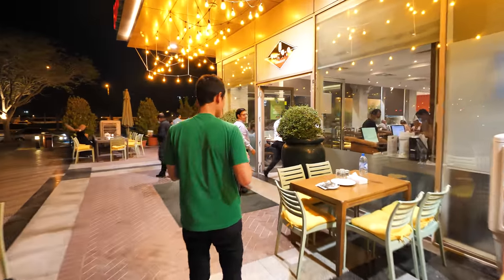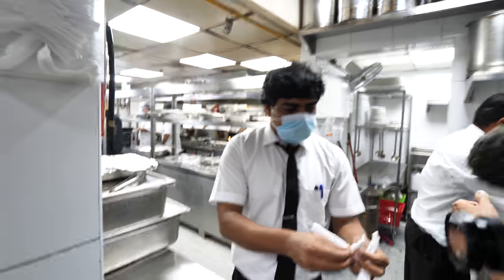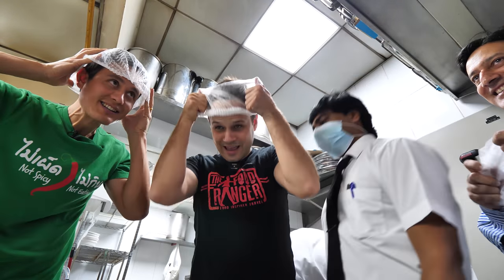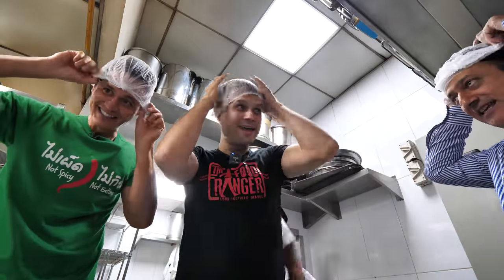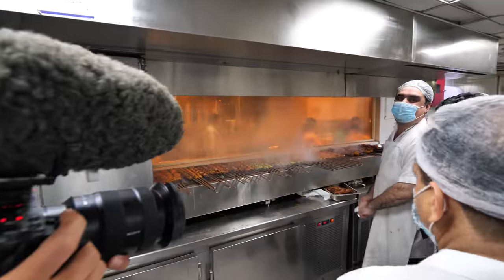Okay, and we just got invited in to see the making of karachi. Oh, you can smell the karachi as soon as you step in the kitchen. Oh, thank you. Oh, yes, we're getting hairnet time. Hairnets. Okay, time for hairnet. Classic. Oh yeah. Oh wow, look at this full barbecue station.